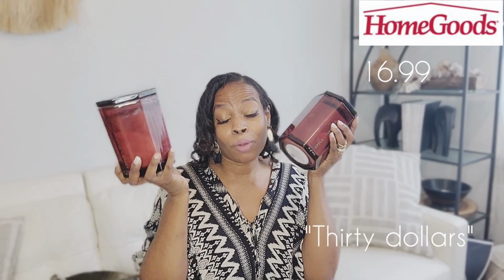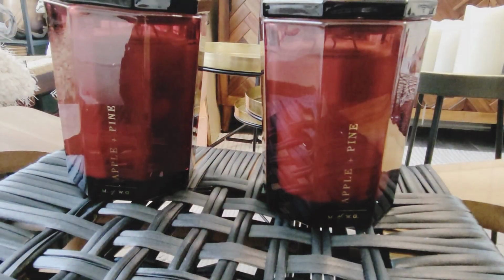And I saw these candles at Walmart, I think, of all places. Was it Walmart? I think it was Walmart. And they're worth $30. So, yes, look at how beautiful and luxury these candles look. They're huge. I think they make a statement with 2 wicks. I know it's going to smell your whole entire house.